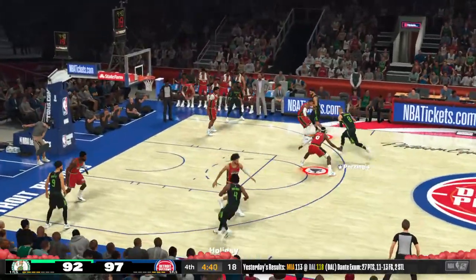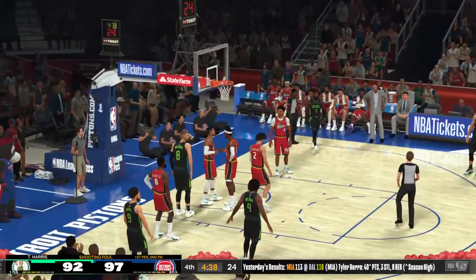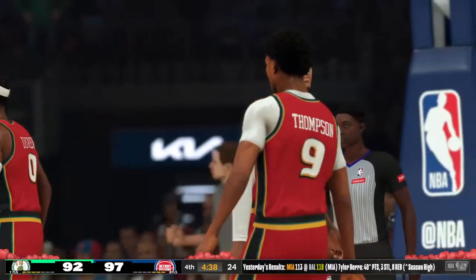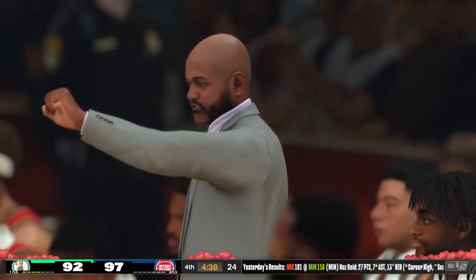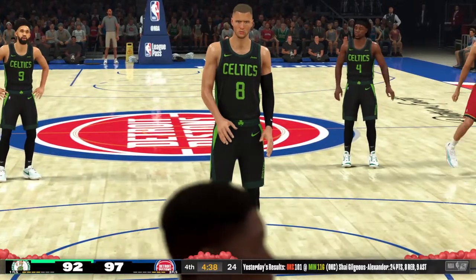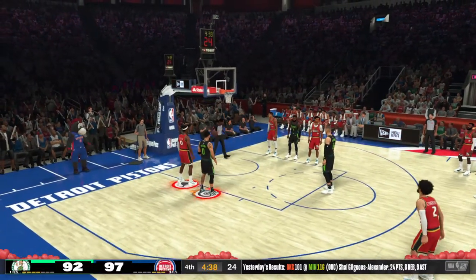And Holiday kicks to Porzingis. And that'll be 2 free throws coming up. Officials on the call with the foul. That one on Harris. First personal foul. Team second. At the line for the Celtics, Porzingis. Kristaps Porzingis. 2 shots.